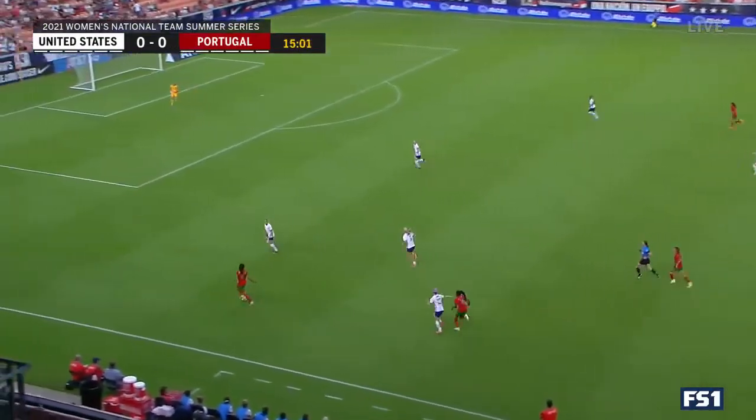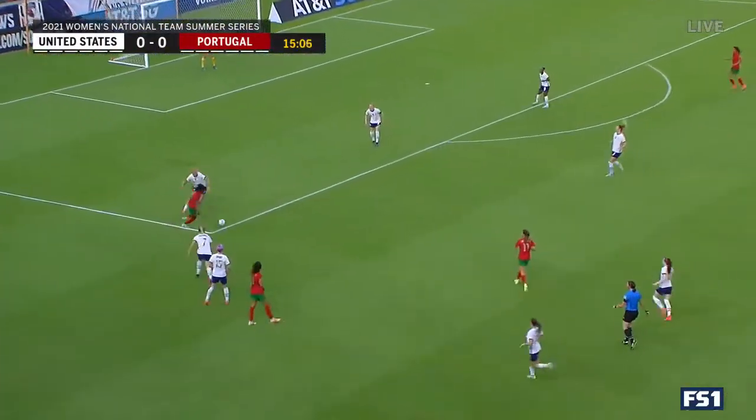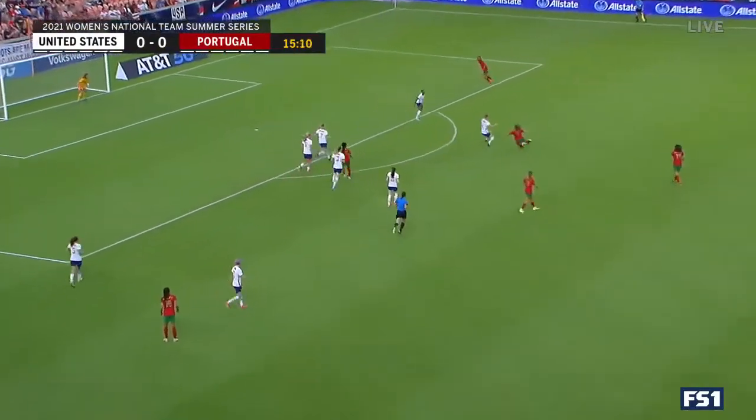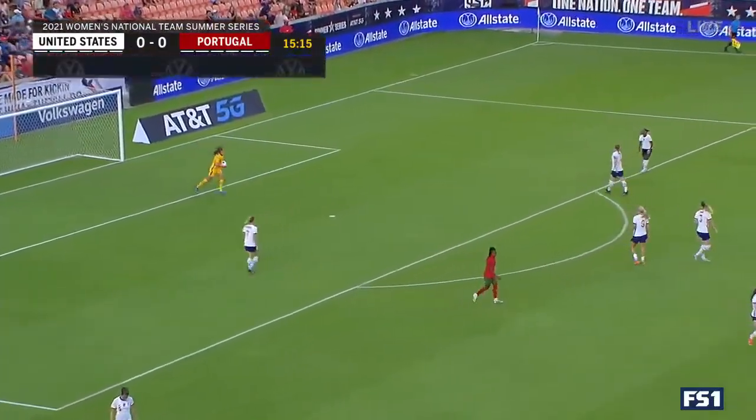Down this left side, Portugal will look for some room. Jessica Silva, a couple of fancy steps there. Got it forward. Held up there. Norton, low shot, nothing much on it. Easy save for Alyssa Nair.